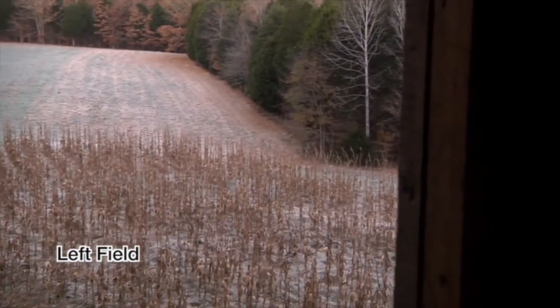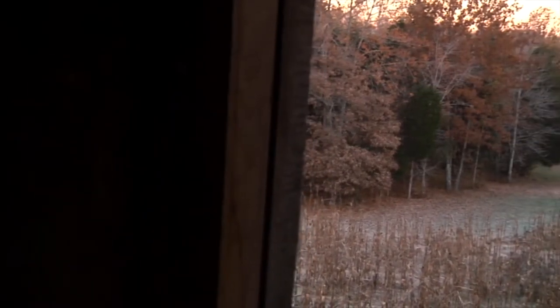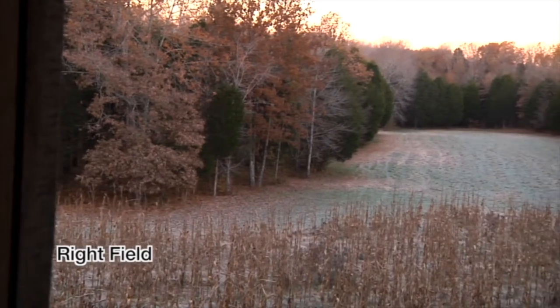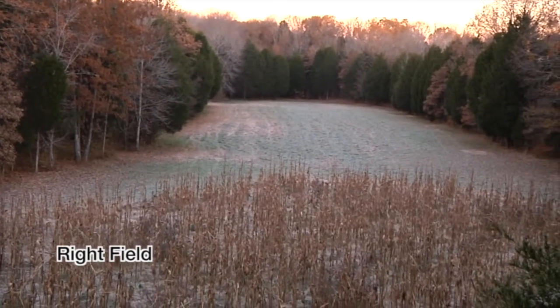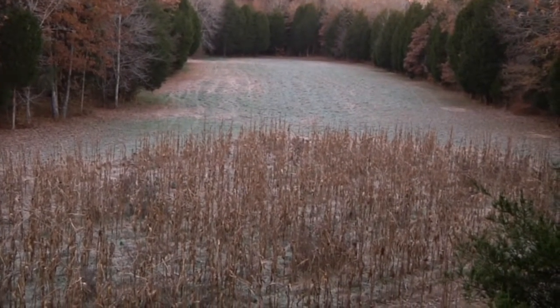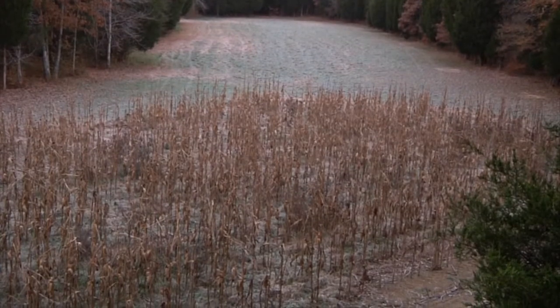Well, it's a nice crisp morning here, and as you can see, we've got a field to the left and a field to the right. The left field is about 200 yards from the deer stand out to the timberline. And this right field is about 125, maybe 150 yards to the tree line. Even though it's in the 20s this morning, it's nice and cozy up here in this deer stand. We've got a propane heater going, and I really love this deer stand. So now all we need is the deer.